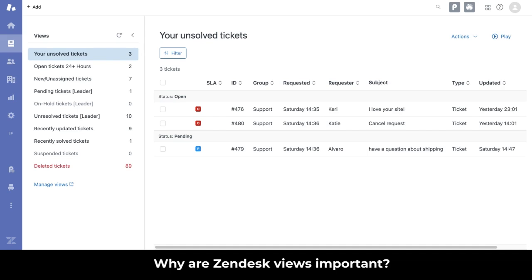Now that we've talked about why Zendesk views are important, let's go over some best practices for using them. While there are many different ways you can choose to organize and set up views, we've found that an approach that focuses on your workflows is best. And to reduce confusion, we've got it organized so agents will be working from top to bottom and they'll always know what is the priority at the moment.